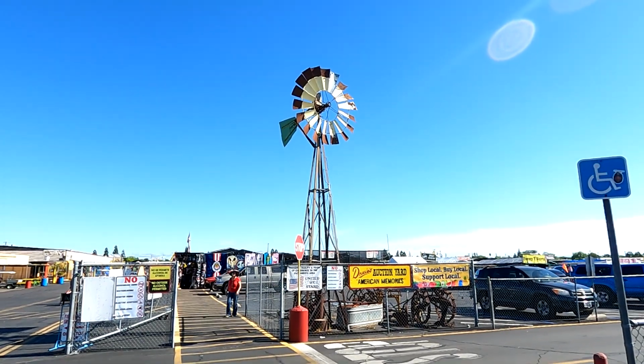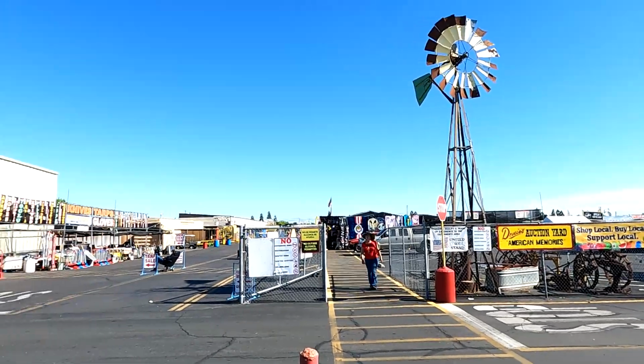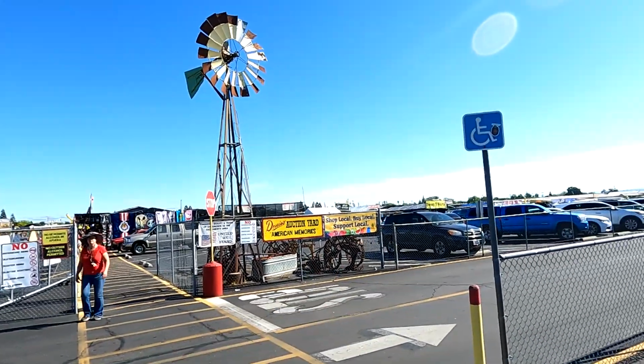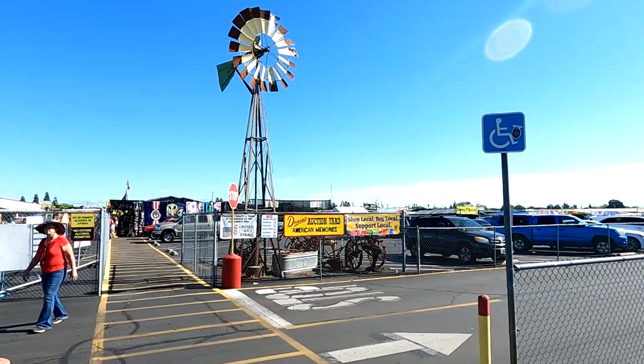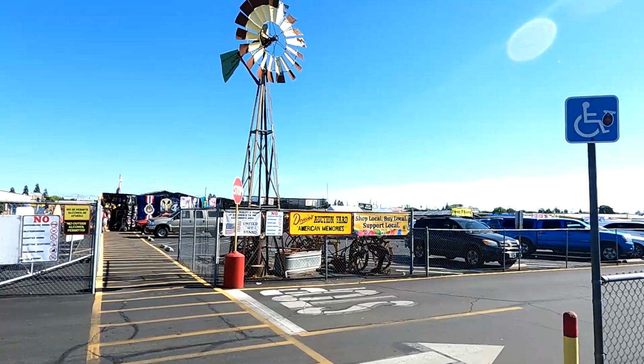Hello, Potato. We have come out of the void space today to Denio's. It's called Swap Meat and Farmer's Market now, the actual proper name of it. You see this Denio's Auction Yard American Memories there, but I think that's just referring to that little area of rust.